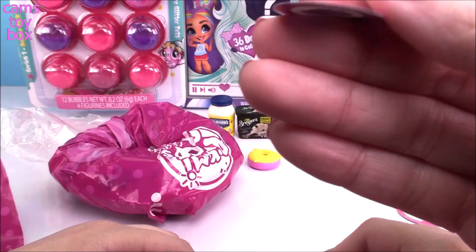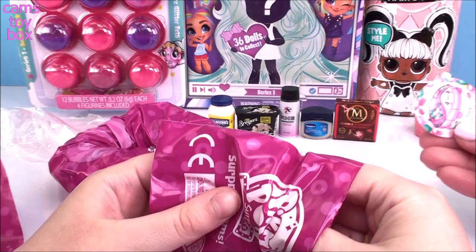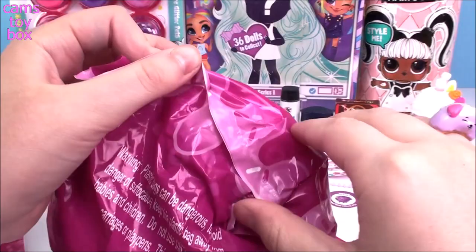Super sweet. We have one more. And then you get the little chain bracelet where you can attach your little, I think you can attach this onto it. We have one more. Oh, there's a sticker. So that's the sticker. Just like the Pikmi Pops. It has the sticker of the characters that we got and the donut scent. Super cute. Okay. That's it. That's everything. Yep. Okay. Now. I think we're going to need some scissors. Let's see.